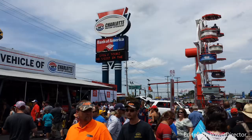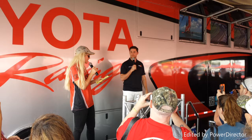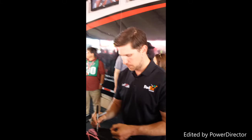The Coca-Cola 600 weekend. So we actually showed up probably around 1 or 2 o'clock. It was kind of later than we wanted to, but we were pretty tired from the night before, and it was just a little bit of a drive. I think it was a 45-minute drive here. We went over to the Toyota station and saw Mr. Denny Hamlin. That was pretty cool, and so forth. So there you go. Him signing some autographs.